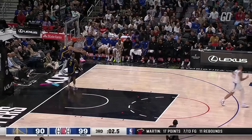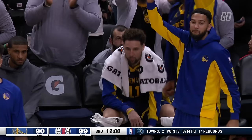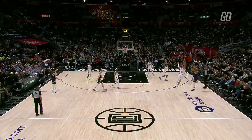Chris Paul lets it roll. And a running three-pointer ahead of the horn. It's good. 99-93. Clippers 99, Warriors 93.